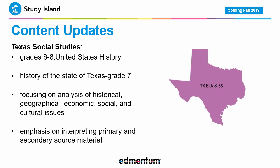The new social studies content for Texas covers grades 6 through 8, as well as U.S. history in high school. Lessons and assessment items focus on the nuances of the state standard, including an in-depth look at the history of the state of Texas for the 7th grade.